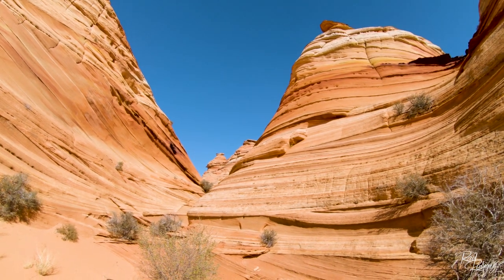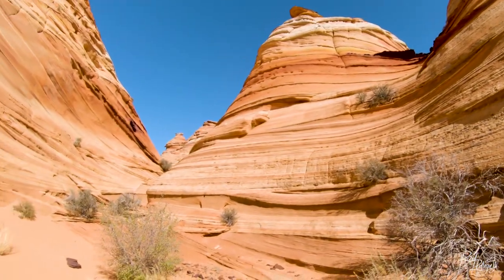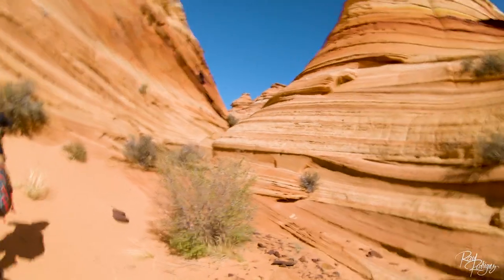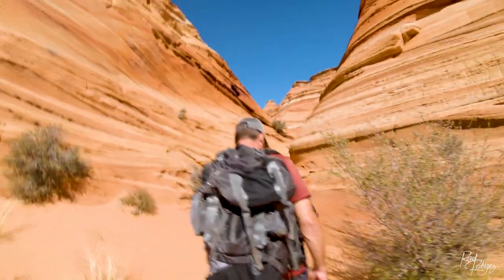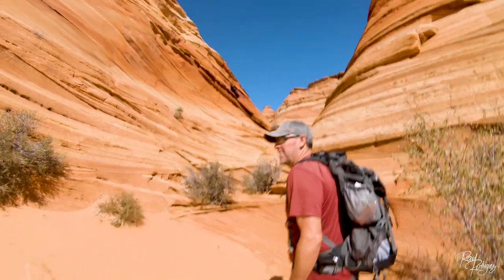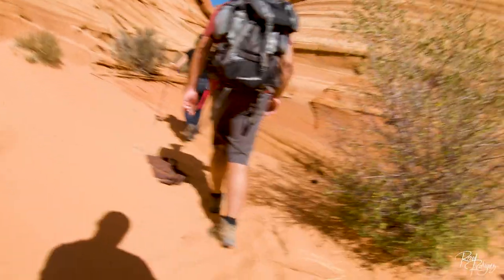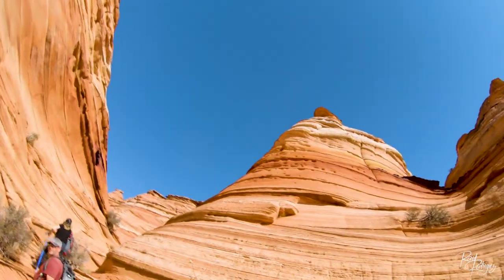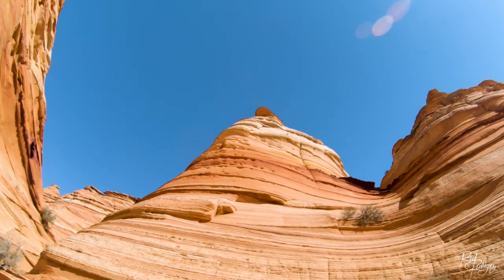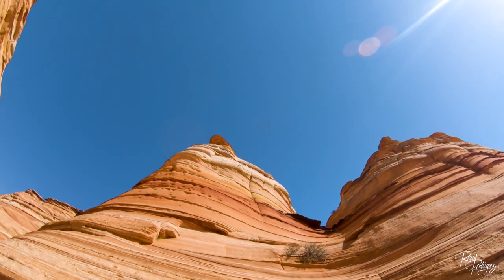Which way are we gonna go? We're gonna go through that. Oh, cool. We're going through the slot. Yeah. Oh man. I wanna shoot video, but I wanna take pictures too. Man, I wish I... All right, put this down. All right, I'm doing both. Look at that. Beautiful.